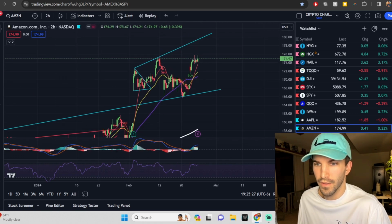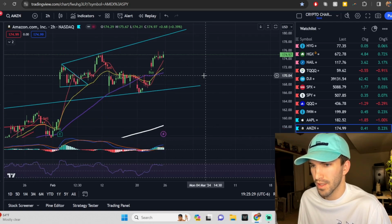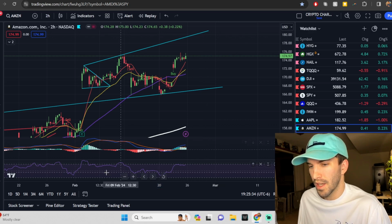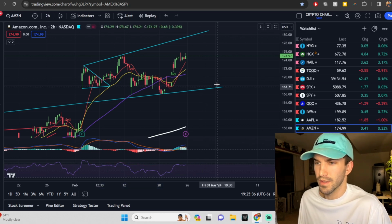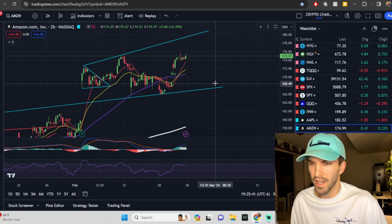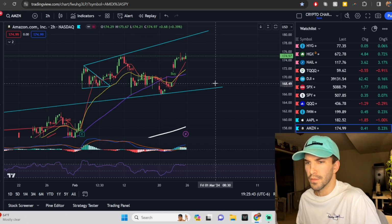Now, this could drag out for a little bit. We could see a move higher before this actually confirms, but you do have a triple divergence on Amazon, on the MACD, on the RSI at the same time. So it's a chance to be like, hey, this is a point where I want to take profit, maybe look for some kind of pullback, maybe look for some kind of correction that's going to pull back a little further.